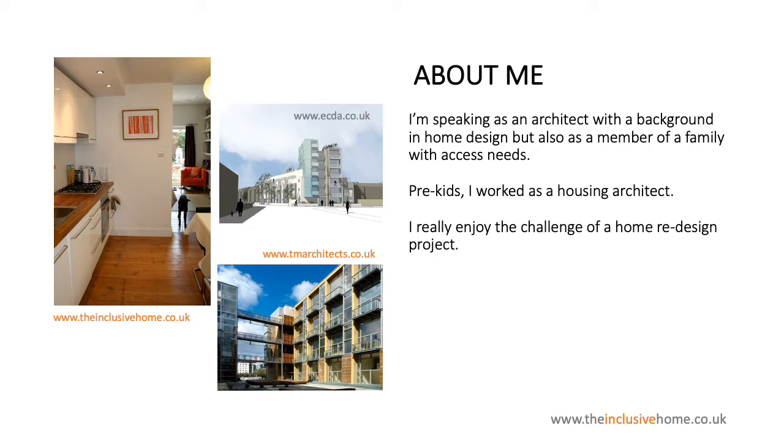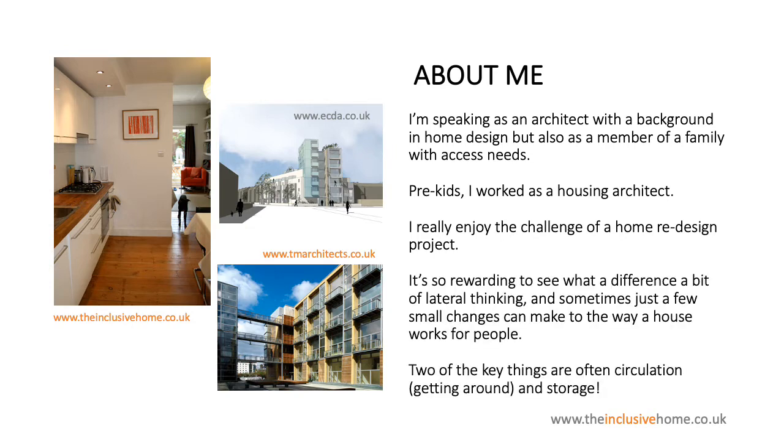Pre-kids, I worked as a housing architect. I really enjoy the challenge of home redesign projects. It's so rewarding to see what a difference a bit of lateral thinking, sometimes just a few small changes, can make to the way a house works for people. Two of the key things are often circulation and storage.